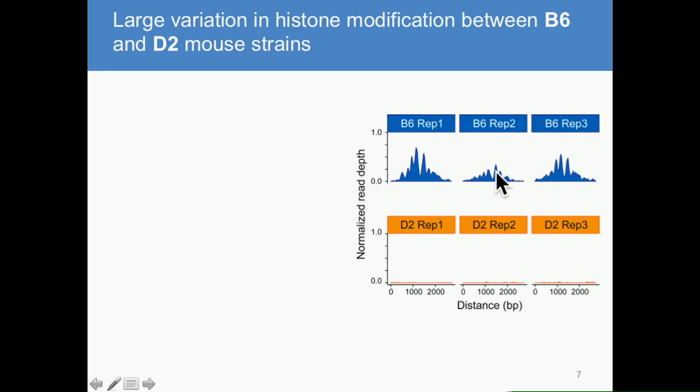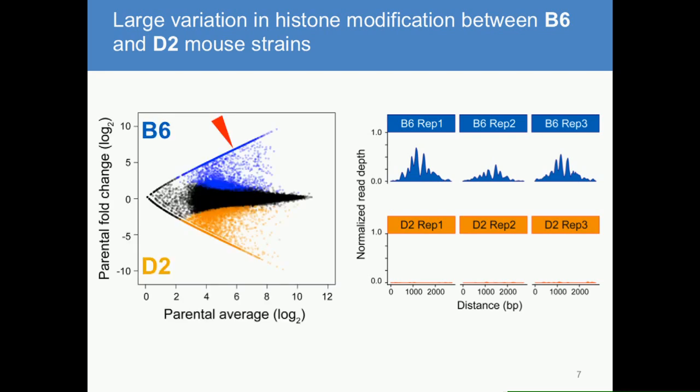This is just three replicates of the germ cell ChIP from germ cells in B6 mice. And this is looking at a particular PRDM9-dependent site. You can see that it's present in B6 and absent in D2. But this is just one mark. Of course, when we do this, we measure trimethylation at about 75 to 80,000 places in the genome. And so when we compare them, it looks like this.